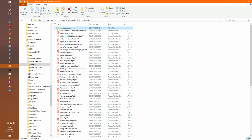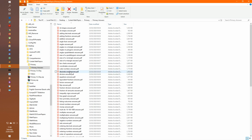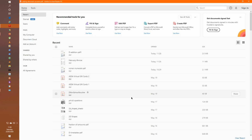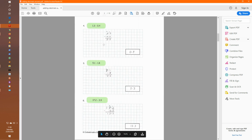I'm going to show you just the answer sheets so you can have a look at some of the answer sheets and the methods that they actually employ to show how you carry out these sums. Adding decimals, here's the answer sheet on adding decimals. It is very straightforward. You will see that the techniques they've used are pretty much old techniques. However, they show a method that actually works, which I agree with, and I believe it is a core skill that is required for adding numbers and numeric values.